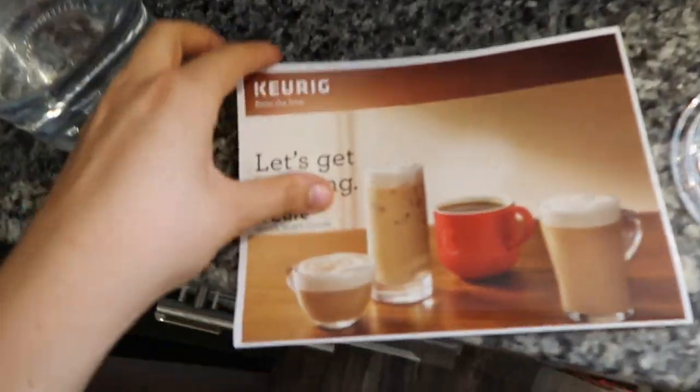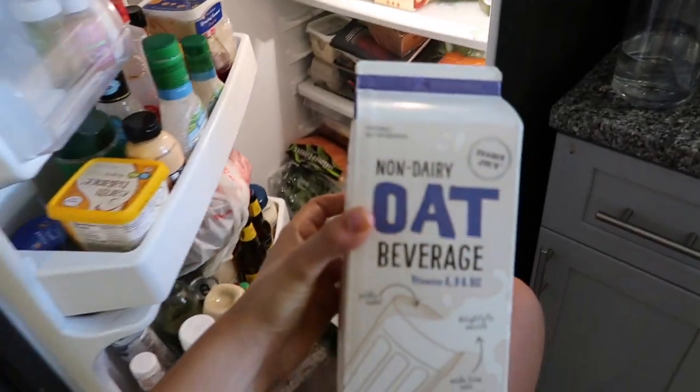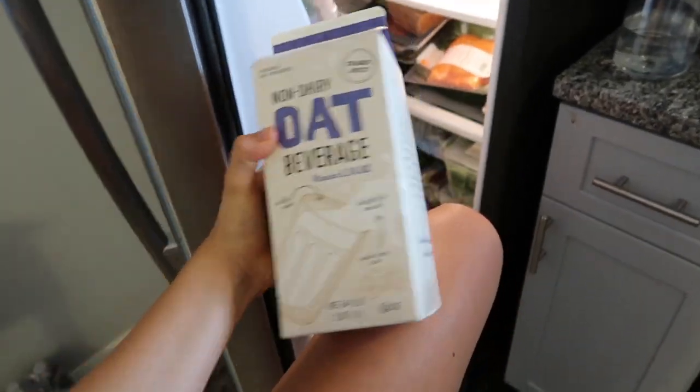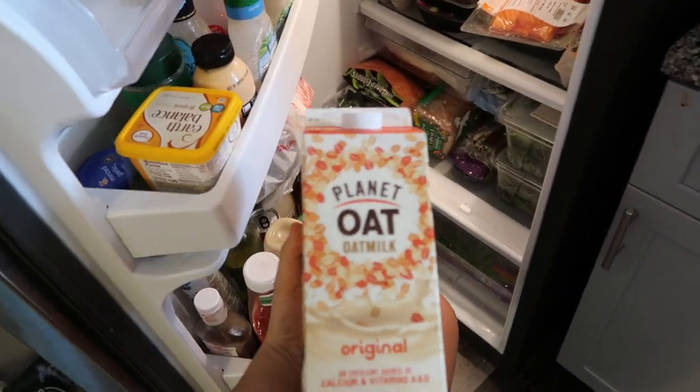hot latte with oat milk. I've been obsessed with oat milk. Oat milk is literally the best. I get the non-dairy oat milk. It looks like this. This brand's really good, or any brand is good, but I've just been using the Planet brand.